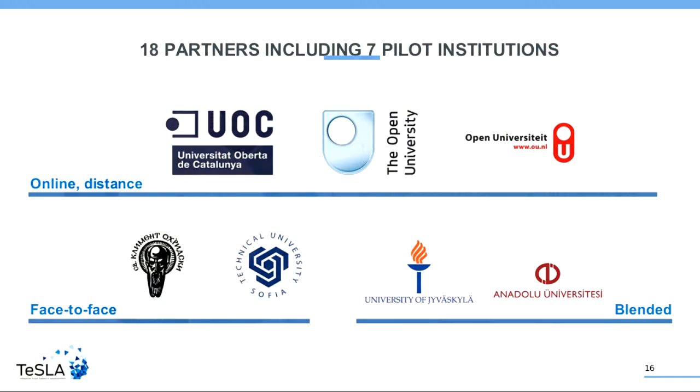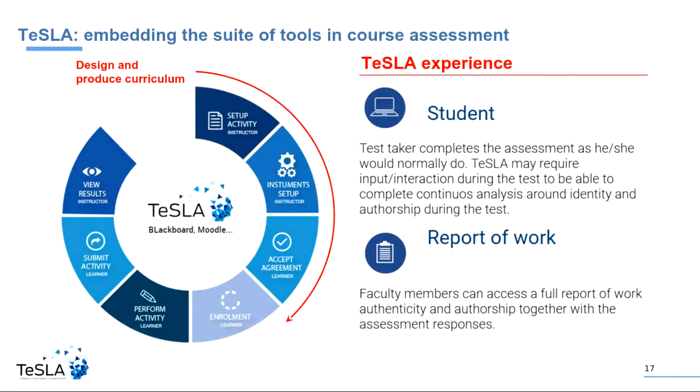So what we did find, if I just dwell on that last slide for a second, was that somewhat to my surprise, but perhaps not to others, the face-to-face institutions also found that TeSLA was very useful because there were options of bringing students into a particular room and getting them to do an assessment altogether and being able to authenticate their work as they were working, or to allow them to go away and do assessments in their own rooms, in their own homes, and do assessment that way to supplement what they're doing elsewhere. So I think there was wider interest than I expected, and I understand that that's ongoing.